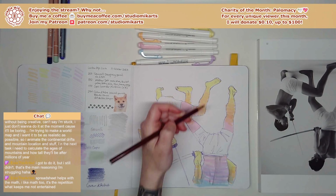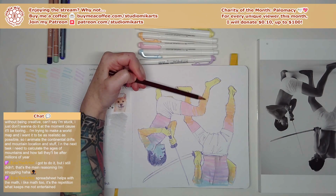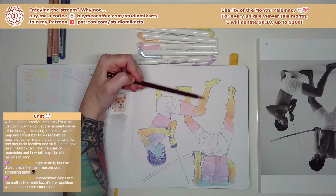Oh, I didn't do anything on these 3 legs here. They're just waiting. This one is quite dark, so I'm just going to go boop. It's just this little edge of lighting here.